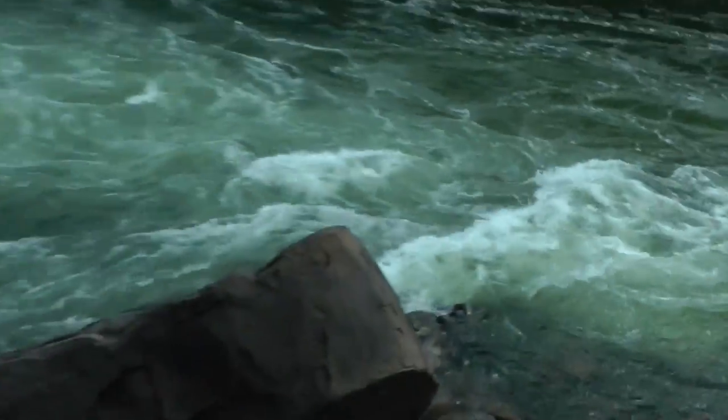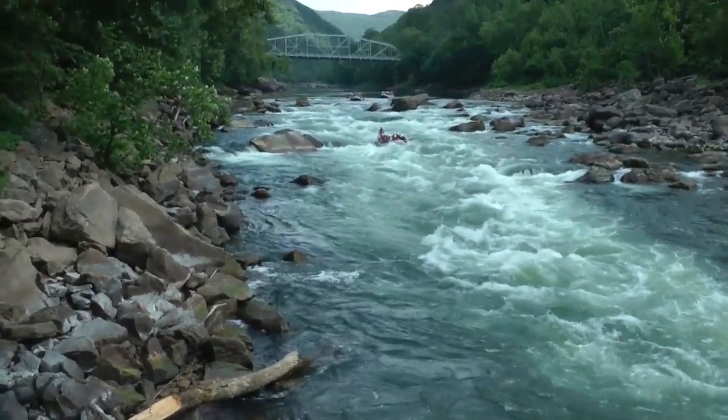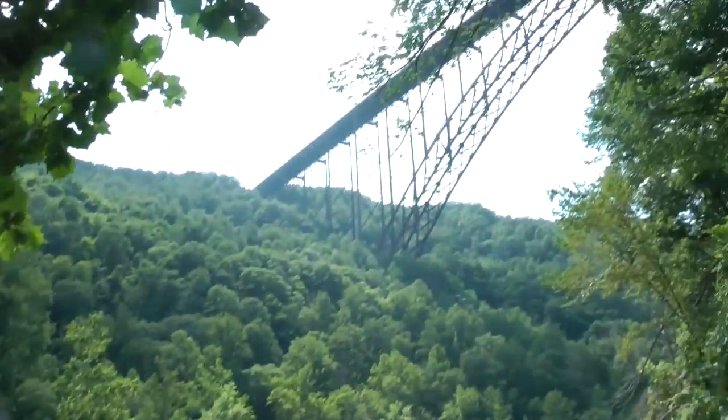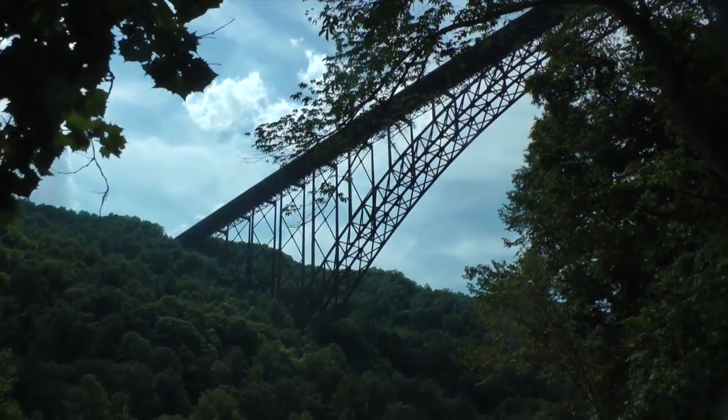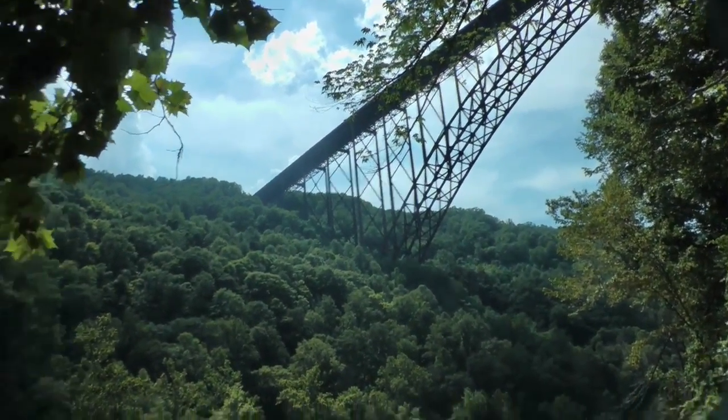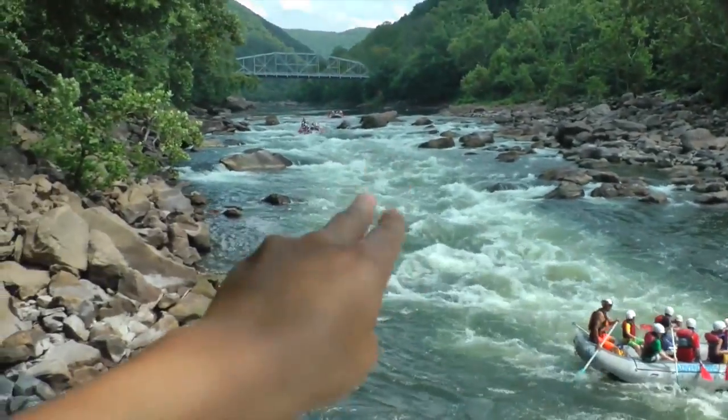And here we are at our last rapid of the day, the Class 4 Fayette Station, with a huge wave train directly underneath West Virginia's iconic New River Gorge Bridge. 800, 900 feet tall, something like that. I don't know, it doesn't matter, but what does matter is this rapid.